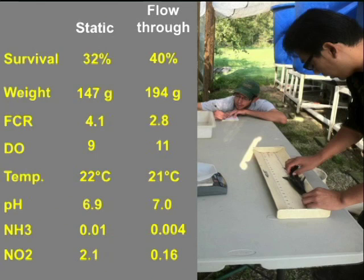The results: the flow-through system did better. By better, I mean higher survival. Fish were larger. The feed conversion ratio was better, and this was probably due to the water quality, because in the static system our nitrates were really high. In fact, we had to add salt to those systems to avoid brown blood disease.